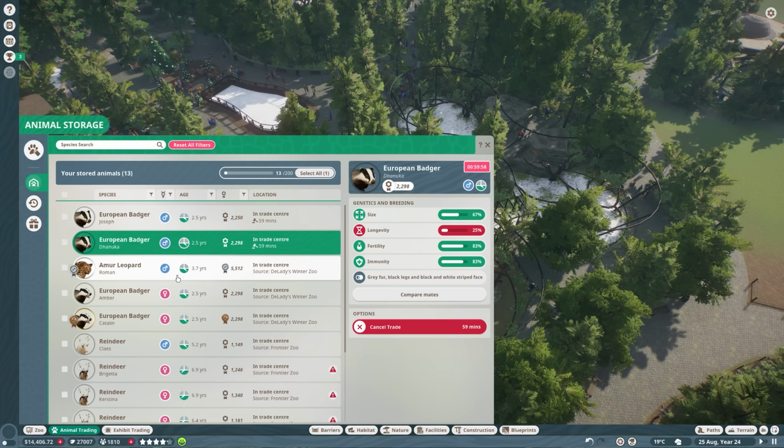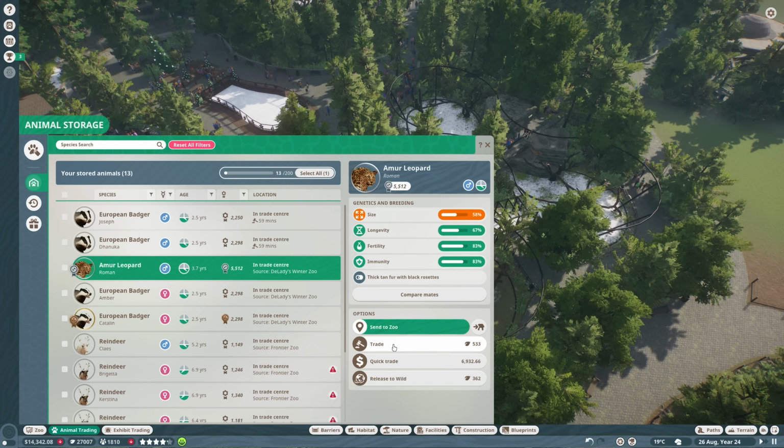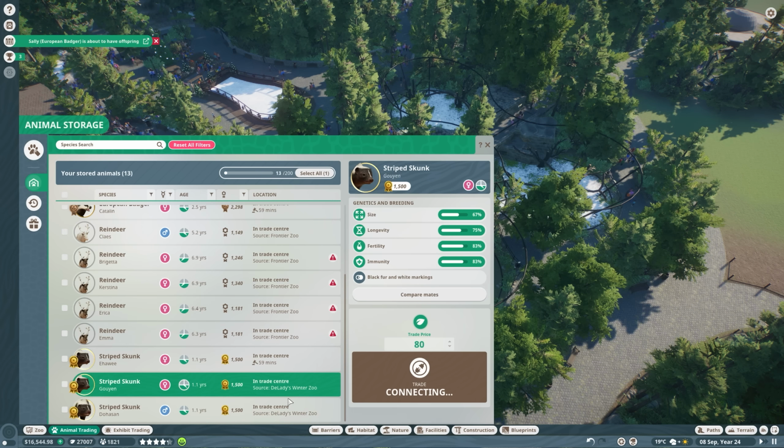Now, there are some animals growing up, and that would be the European badgers. So I am going to put these guys here in the training center right away. Also, the Amur leopard already grew up, so I guess we're also going to put the Amur leopard on the training center market. And there is another European badger right over here. The skunks are also already growing up, so that is super fast. There's one that wasn't growing up just yet, so I had to put it back because it was still a little baby. But we can also put these guys up in a training center now. They're all golden status, by the way.